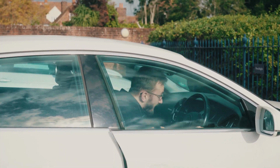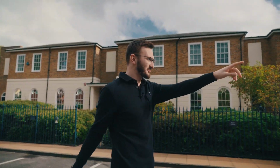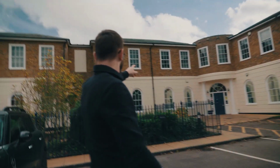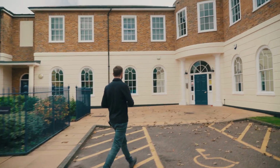We're just pulling up. So this is it, this is the place. I wish I could tell you that the entire building here is ours. It's not. You can have a quick pan around, Pete. It's quite a huge building. We've got the suite that is up here. So we've got this whole top floor. Like I said, it's 3,000 square feet, it's pretty big, but I'll show you around. Come and take a look.